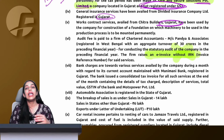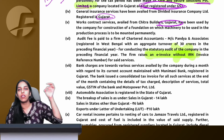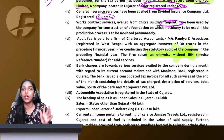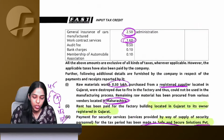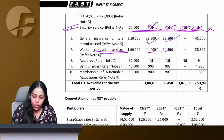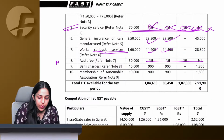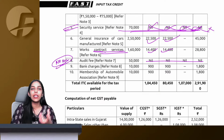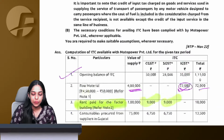The answer is no. If there is no IRN, the document is not valid as an invoice, and if you do not have a valid invoice, you cannot take ITC according to section 16(2), which means on this audit fees that I have paid, I cannot take ITC. Chalo, audit fees ITC nil. Why? Because we are not having a proper document or invoice, taking backing of which we can take the ITC.